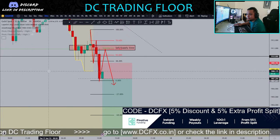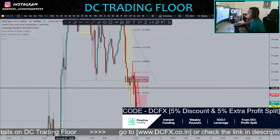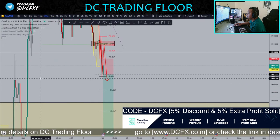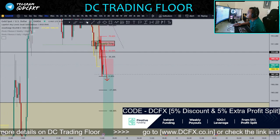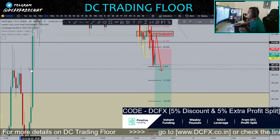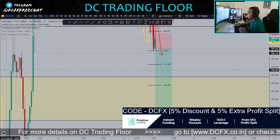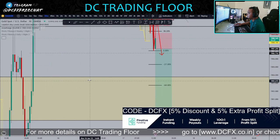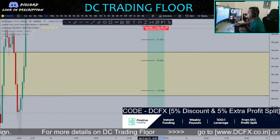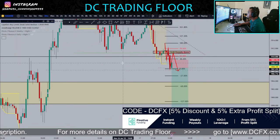Might be just a quick push down pre-London. The thing is, I do believe that if we now flip and especially break this previous low, if you look at the 30 minute time frame, there's this one candle wick. If we break that candle wick, I do feel like we're going to fill this entire candle, which is a good 50 pips down. And if we're going to fill right to support, then that's about 100 pips away.